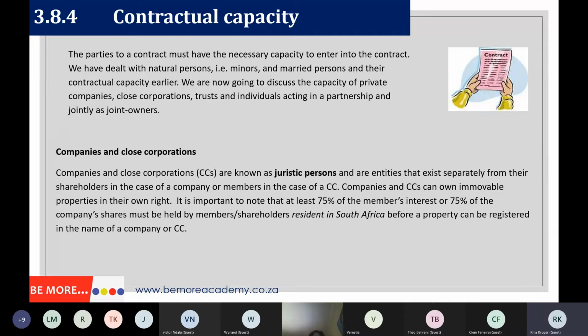Companies and closed corporations. Companies and closed corporations are known as juristic persons and are entities that exist separately from their shareholders in the case of a company, or members in the case of a closed corporation. It is important to note that at least 75% of the members' interest, or 75% of the company's shares, must be held by members or shareholders resident in South Africa before a property can be registered in the name of a company.